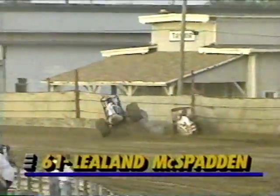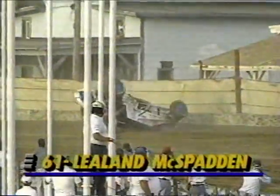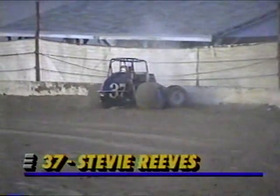Kevin Thomas hits one of the ruts, breaks a suspension piece, up into the fence, stops up there. Looks like the crash is completely over. It's over. It is? Oh, not over quite. Look at this. Lee McSpadden, barely moving along, catches him, and gets upside down. He had committed himself to the high side and had no place to go. As the action continues, some contact there, and Stevie Reeves clouts the outside wall.